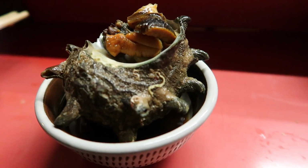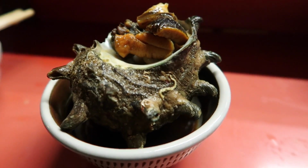Mm. Oh, what is that? I don't know what that is, but it looks cool. Sazae. Slowly turning red. You can see it right here. Becoming a panda. Seashell fish, here we come. Whoa. It tastes like an ocean. Like a crunchy ocean.